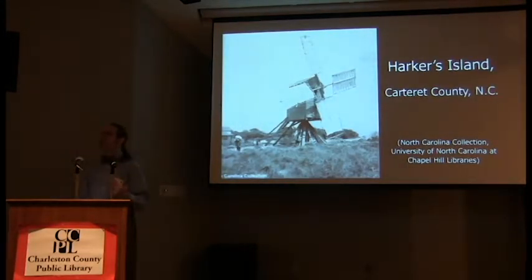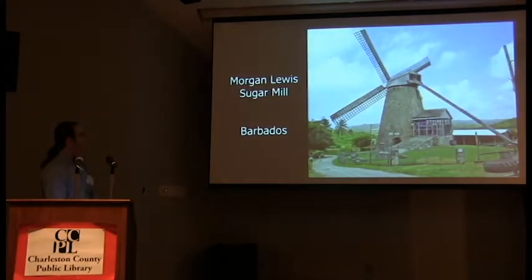But like I said a moment ago, every one of the early colonies in America had windmills. And I wanted to find a North Carolina example. Here's one from the North Carolina collection at the University of North Carolina. A windmill, of course, it's a post windmill at Harker's Island in Carteret County. So again, on the coastline, facing the water, catching those ocean breezes to do work with kinetic energy.